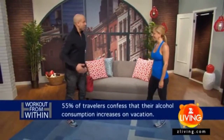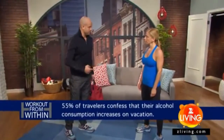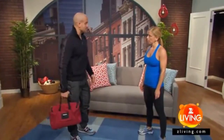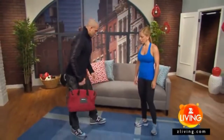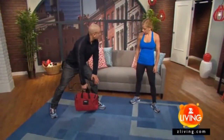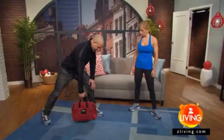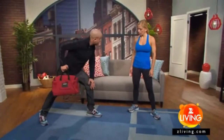Okay? So now we've covered off 2 movements. We're going to cover off 1 more movement. The next move we're going to do is a self-supported row. Okay? So we're going to set up with our hand on our knee, just like this. This is where the self-supporting concept comes from. We're going to let our arm hang down, and we're going to row to our hip.